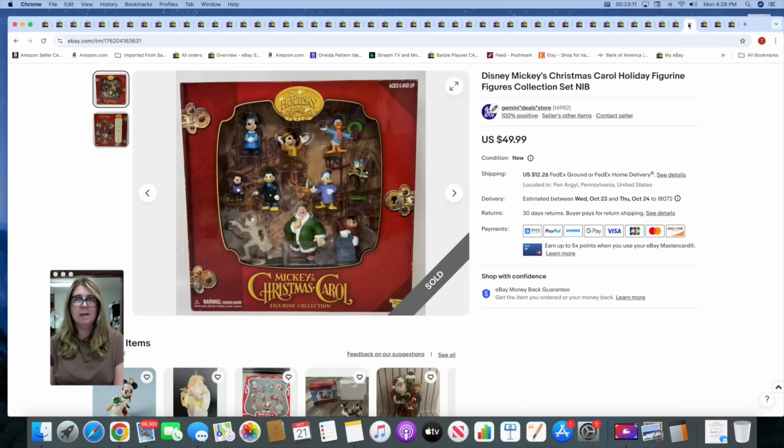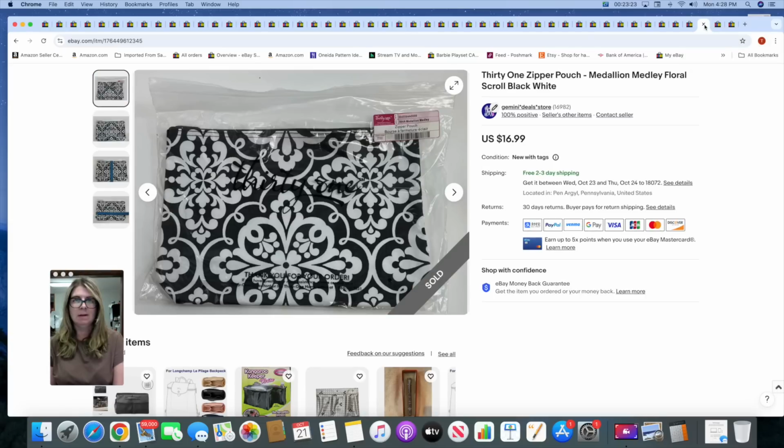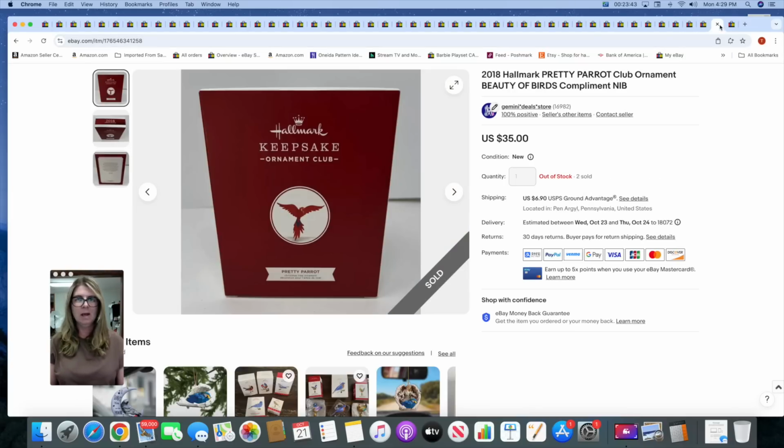All right, and then I sold a Disney Mickey's Christmas Carol figurine set. I think I got this over the winter, but I'm not quite sure at this point. This sold for $49.99 plus shipping. All right, then we have a 31 zipper pouch. This sold for $16.99 with free shipping. As you guys recall, I said this in a previous video, I bought a whole lot of 31 stuff a while back at an indoor flea market, and it just steadily sells here and there.